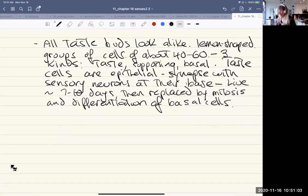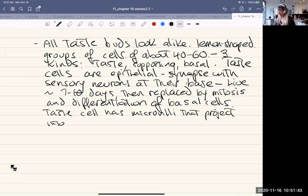The support cells have no taste hairs, but I forgot to write this down. The taste cell has, I believe it's microvilli for taste cells. Has microvilli. I get these confused because the sense of smell has cilia. I believe the taste cell has microvilli that project into a pore, a little depression, where the dissolved molecules in saliva are.